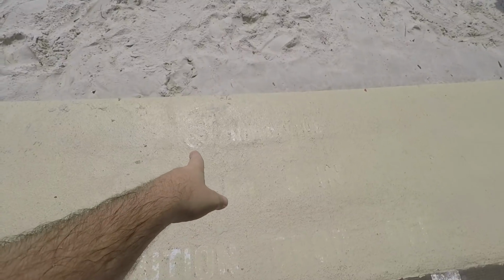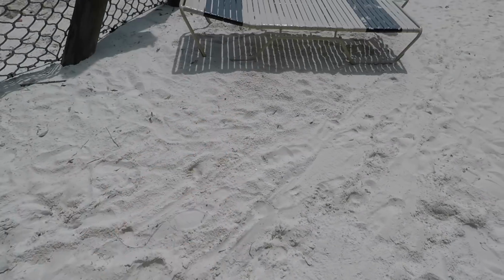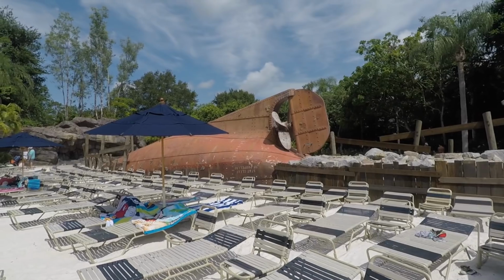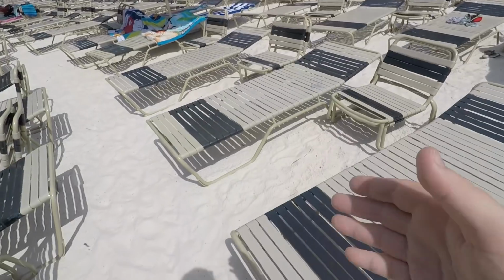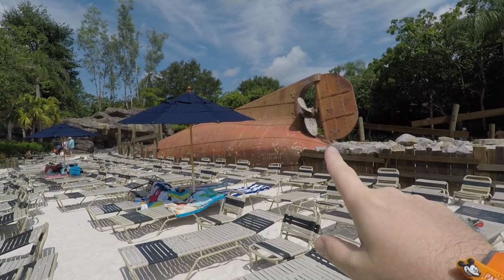Check it out, you can still see where it says no diving and caution right here. And there's a little bit of the red left on the lip where you used to go into the water. All this sand is literally covering where we used to snorkel. Very, very sad that I'll never be able to snorkel in this area ever again. At least I have this and the memories.